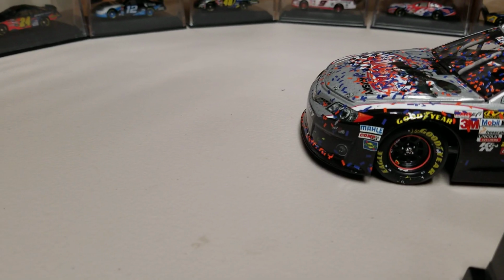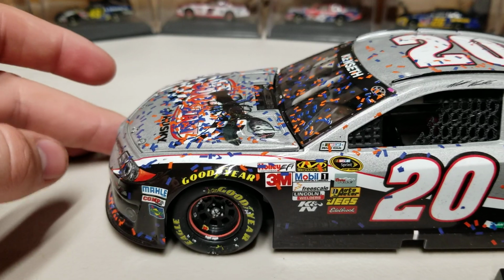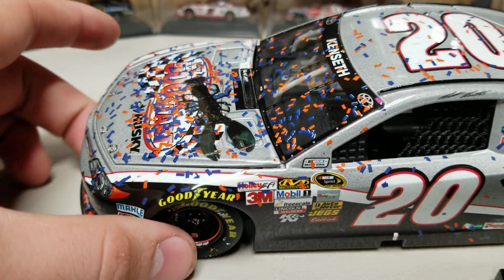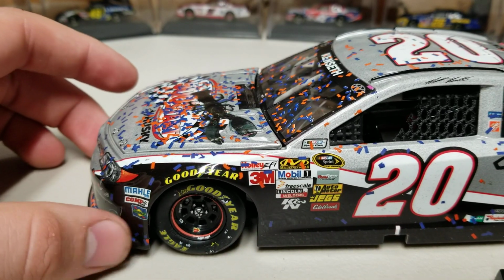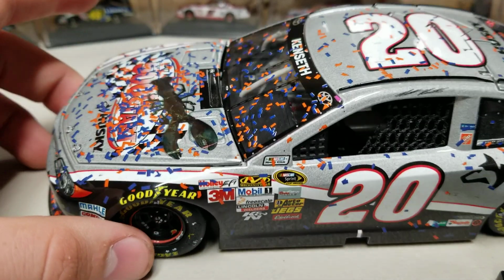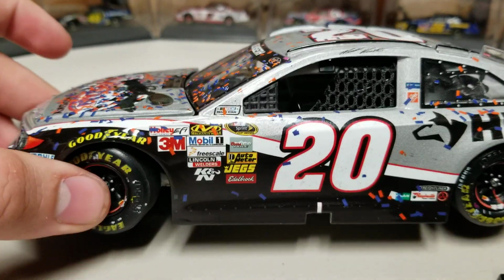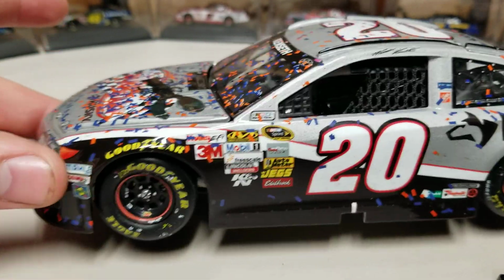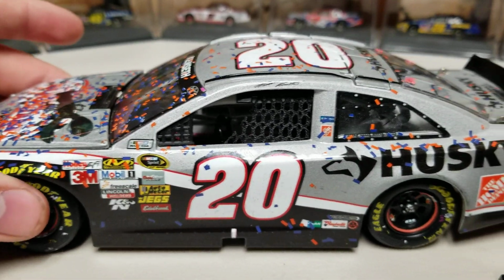There we go. Now that we're through all the nitty-gritties, all the good stuff, we got this silver paint scheme here with the Husky tool scheme, so it's supposed to be red, but they put silver in there instead, and then added the black on here. Looks really, really nice. You can see the red and blue confetti as well. We'll get to the lobster later. Not a ton of race detail, though. You can see the wheels have their normal stuff, a little bit of confetti, a couple rivets, but for the most part, very, very clean.